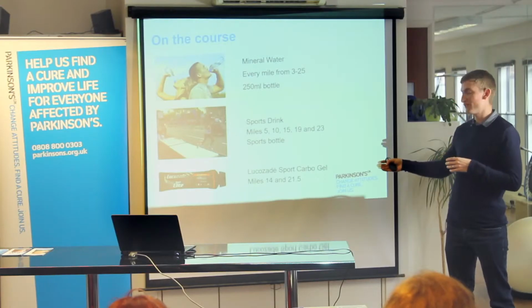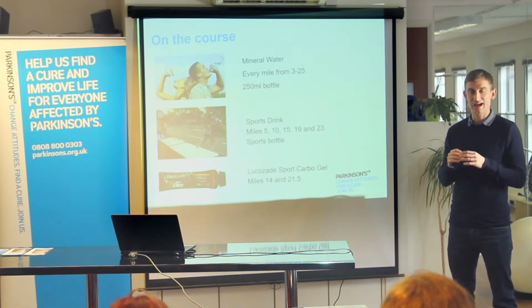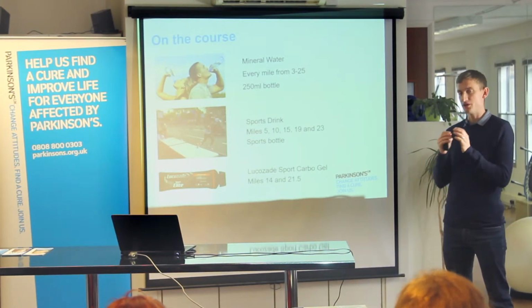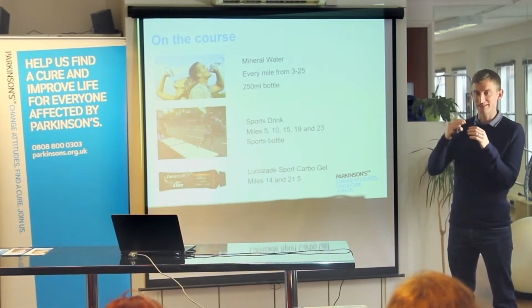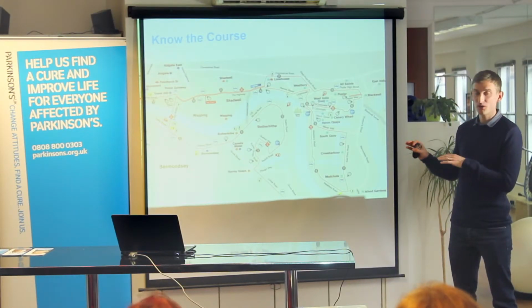Obviously with the gels, they're at mile 14 and mile 21.5, so they're quite late in the race. It might be 2 hours before you get to the first gel, 3 hours before you get to the first gel. Take some with you if you want. Take your own and have them, one maybe at the start, one maybe within the first hour. Think about your strategy. Think about how you cope better. What you don't want to be doing is backloading, so taking all your carbohydrate in towards the end. You want to maintain a steady source, a little bit and often, throughout the race. Take a gel belt with you. Take something that you enjoy. Have a look at where things are.